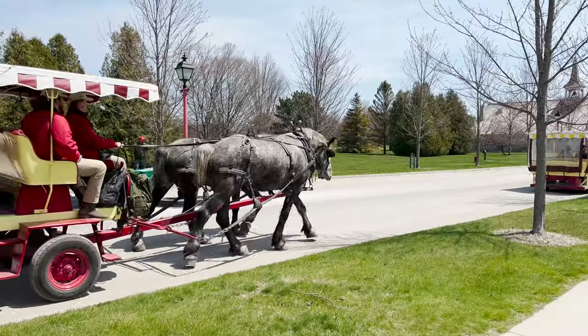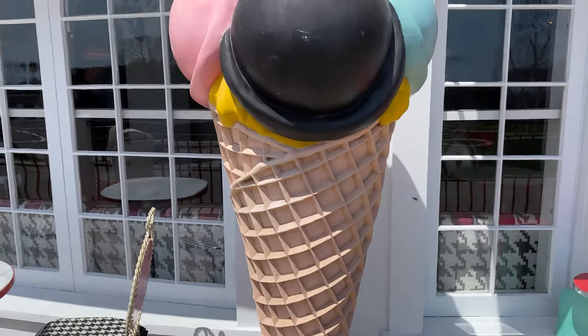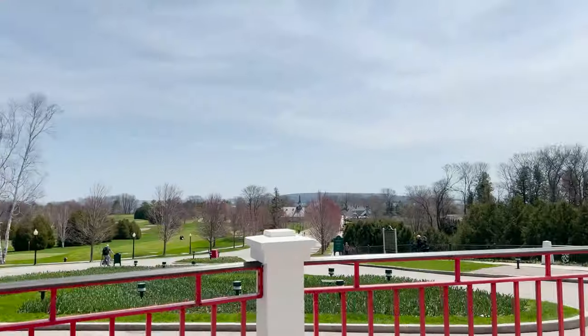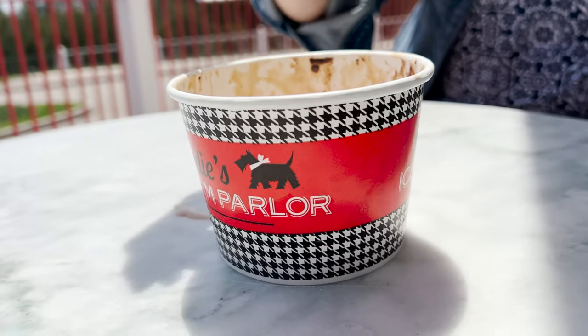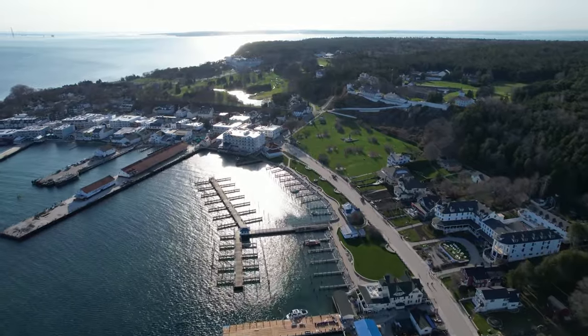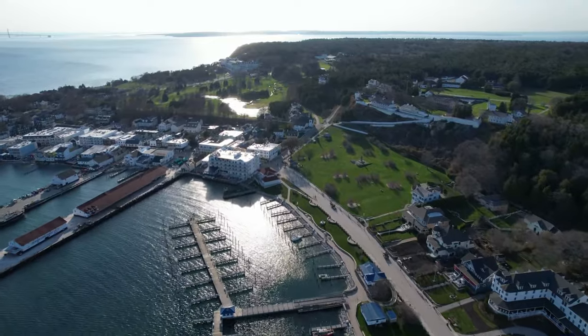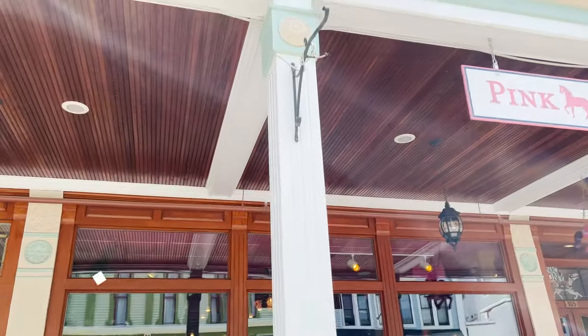You get the horse carriages going by. Obviously, there's no cars on the island, so it's just a real peaceful setting. We just keep saying that we've felt like we've stepped back in time here on Mackinac Island, and eating ice cream here at the Grand Hotel certainly is fulfilling that. Now we're gonna keep exploring here on Mackinac Island.